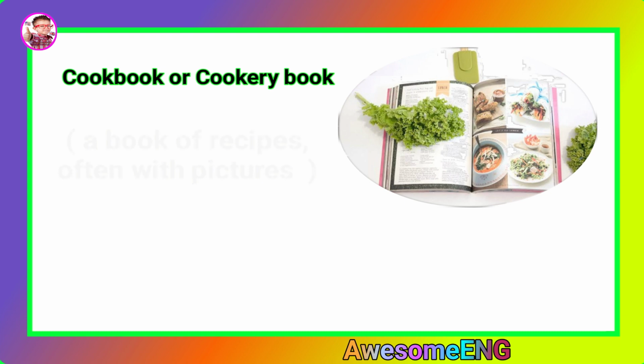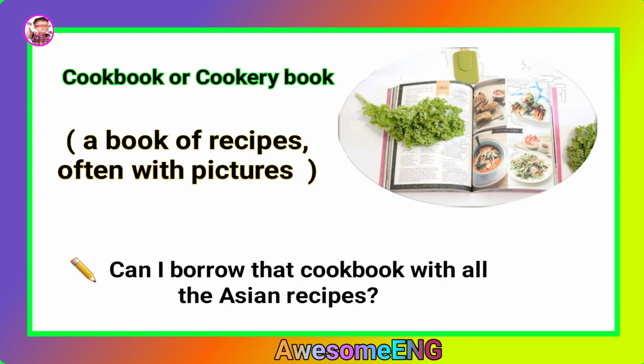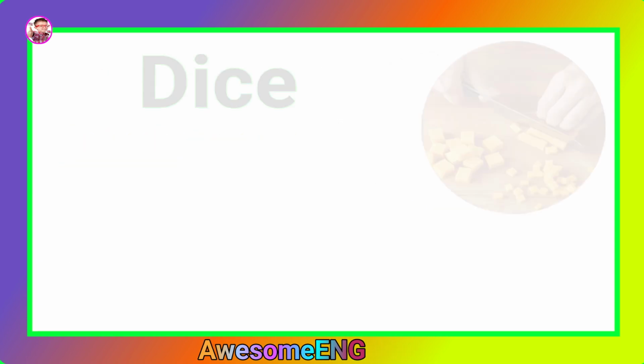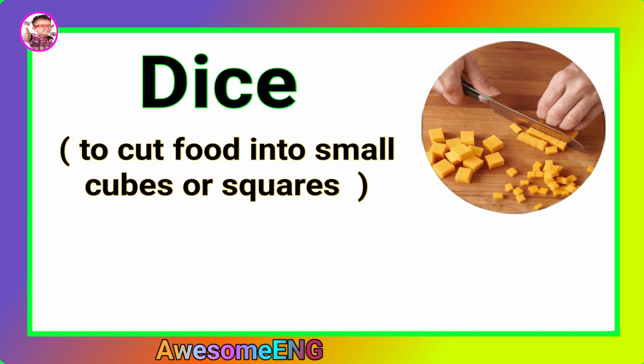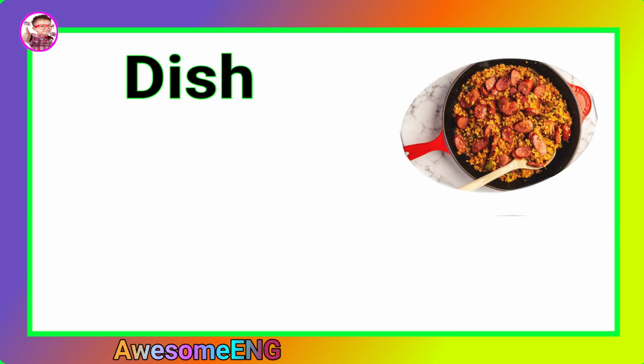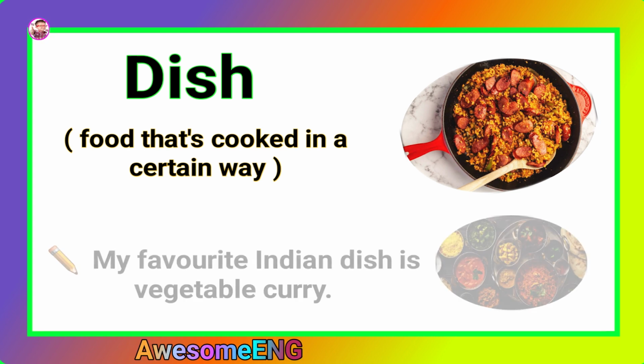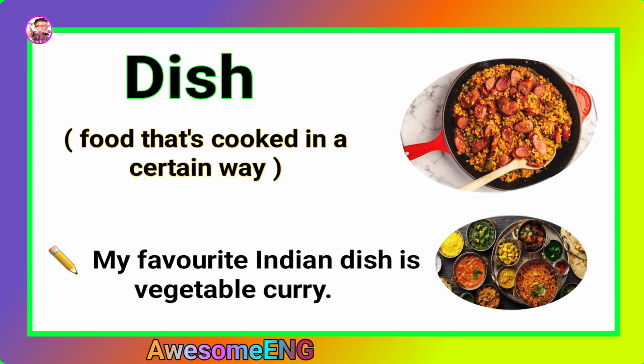Cook or cookery book. A book of recipes, often with pictures. Can I borrow that cookbook with all the Asian recipes? Dice. Dice means to cut food into small cubes or squares. Dice the carrots and potatoes and add them to the soup. Dish. Dish means food that's cooked in a certain way. My favorite Indian dish is vegetable curry.